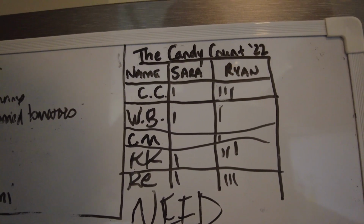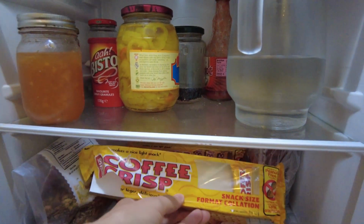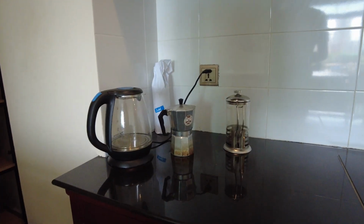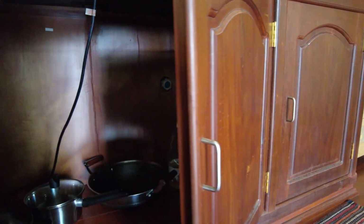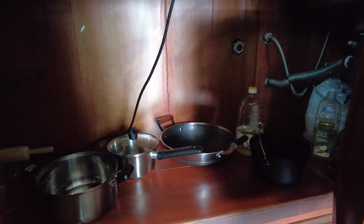And this, we got a candy count going. We bought some candy in Canada, Coffee Crisp, Canadian thing kind of. I am obviously eating way more candy than Sarah. We got our mocha pot. However, it doesn't work on the induction cooker, so I actually had to buy that thing just to use the mocha pot. Under here, lots of space. We keep a lot of our pots and pans and stuff under there.